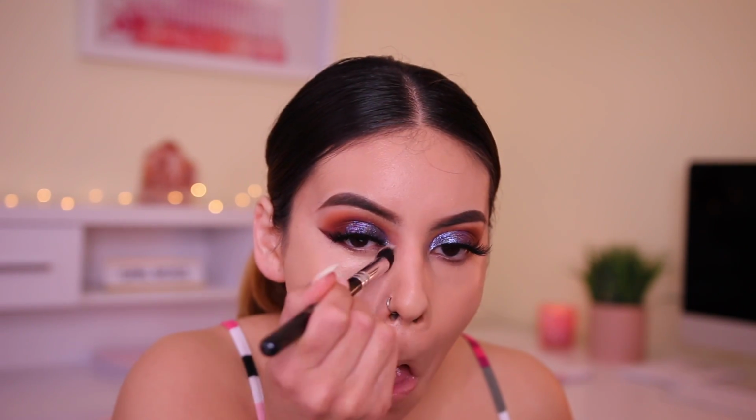So I do want to mention that I did use two different sponges throughout the clips that I'm showing you to apply my under eye concealer and everything. On one side I used the e.l.f. Total Face Sponge and on the other I used my Wet n Wild Beauty Sponge, which are the only two sponges that I use to apply any cream products on my face.